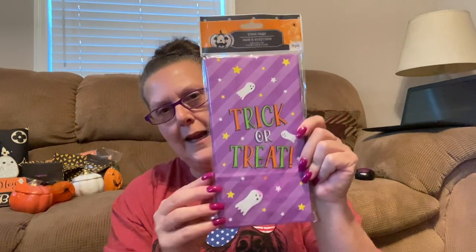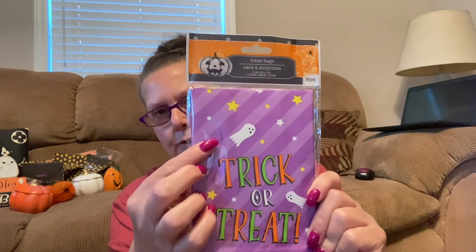The other one I picked up simply says trick or treat in purple, and then it has the little ghosties all over it. All right, that's gonna do it for Halloweeny.